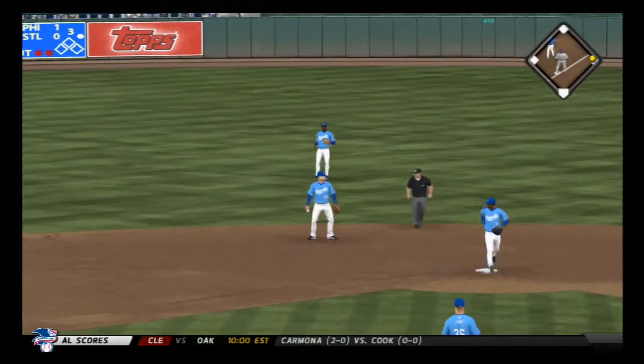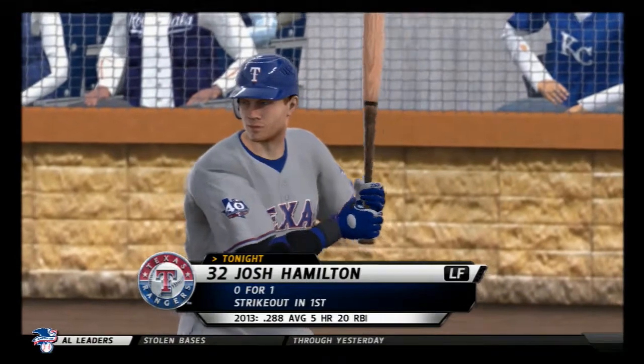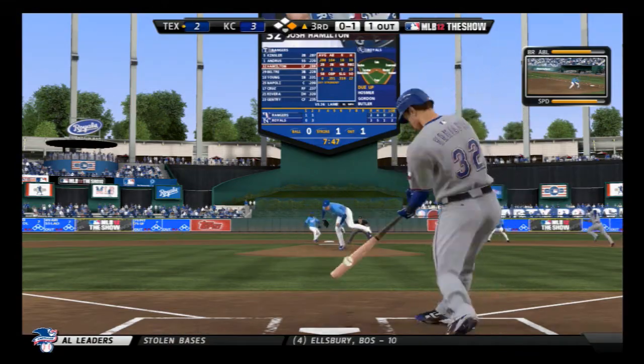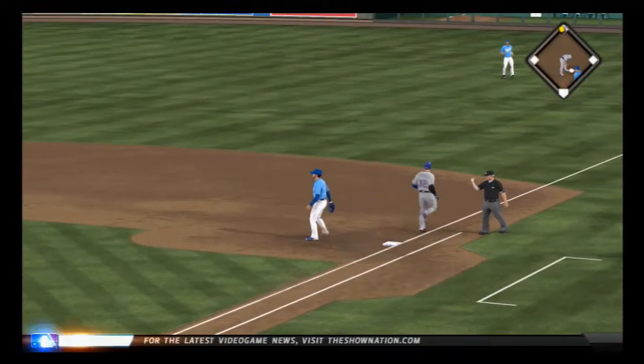Oh, and he can't come up with it. And they'll have no play as he reaches first base safely. Andrus holding, and now the pitch. There goes Elvis. Throw gets him, 2 down.